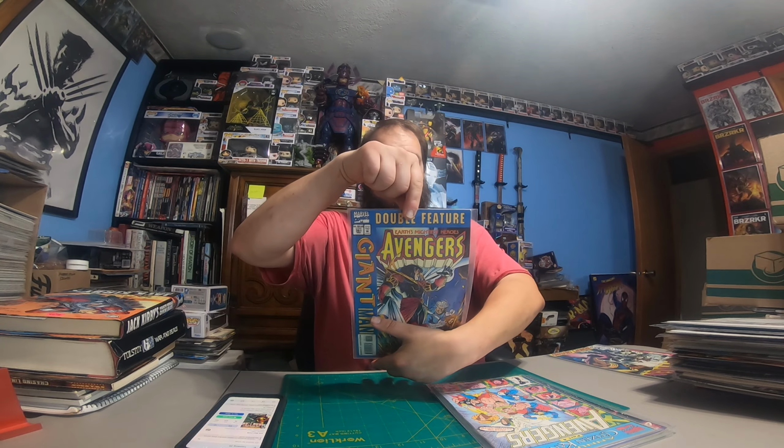Avengers. More Avengers. Wow, that spine roll is bad on that one. $381 double issue. Kang. A lot of water damage. Silver Surfer Annual, and last is Uncanny X-Men 350.